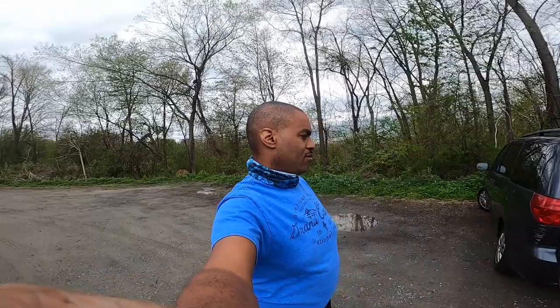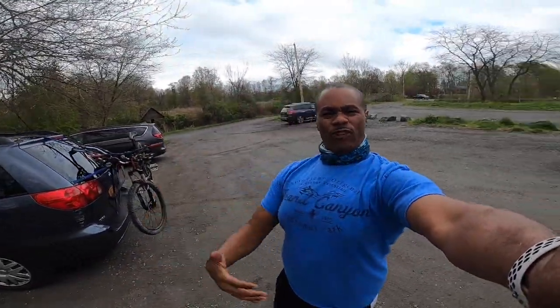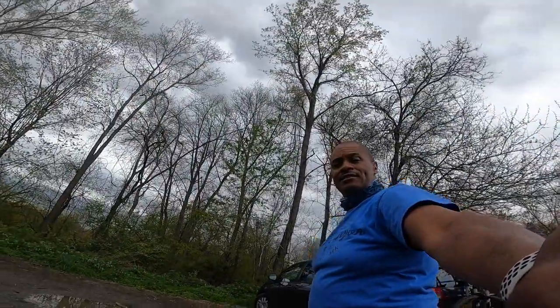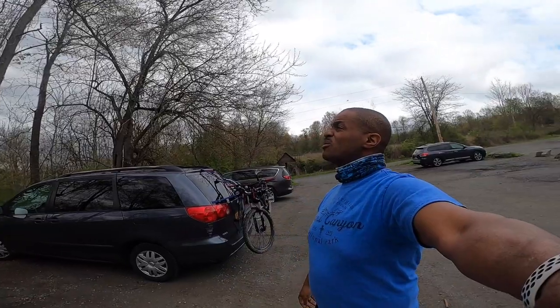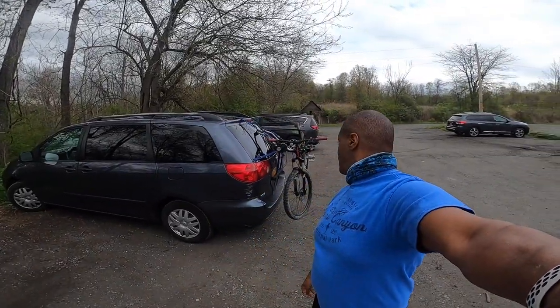We got the mountain bike on the car, and we're gonna get that set up, and we're gonna go for a ride. I needed to get out. A little bit of a rainy day, as you can see there. But you know what? That can't stop me, and that shouldn't stop you from getting out and riding your mountain bike. So let's get that mountain bike off of there, and we'll mount it up.